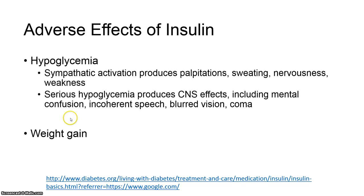Additionally, adverse effects of insulin include weight gain. Now, this is also significant because many patients, particularly those that have type 2 diabetes, are already too heavy. And so when you're designing or implementing a regimen to control their blood glucose, if they are significantly overweight, you may want to take that into account.